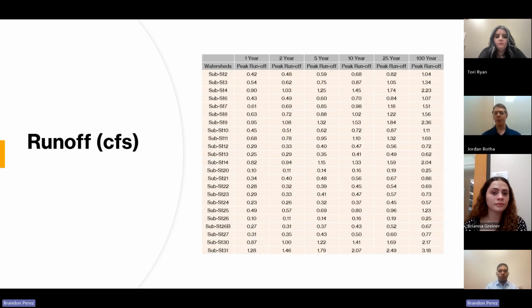In this table, we can see the runoff in cubic feet per second for each watershed in each analysis. As can be seen, runoff is quite low, with a maximum of 3.18 for sub-basin 31 in the 100-year analysis.